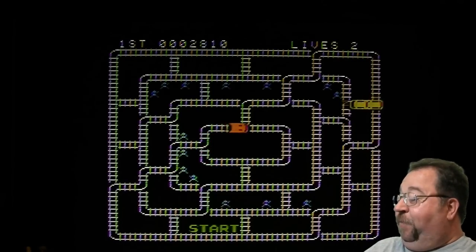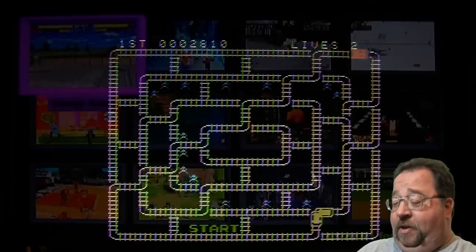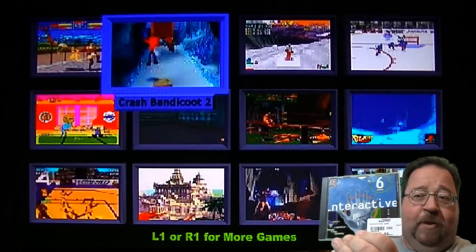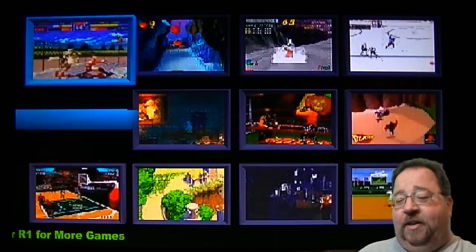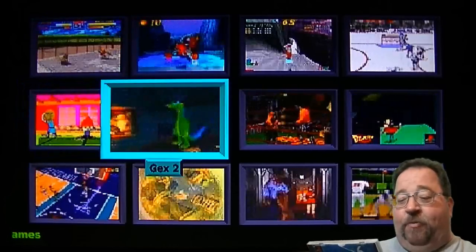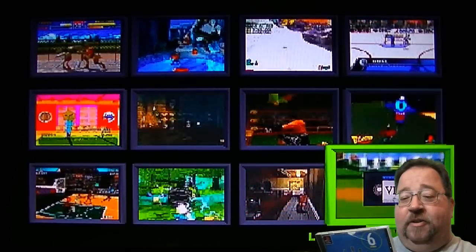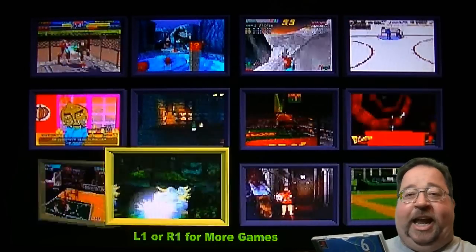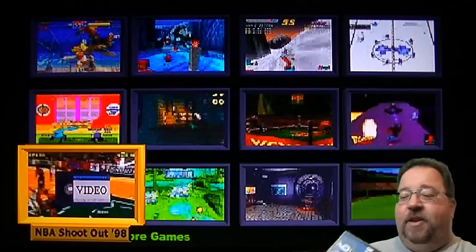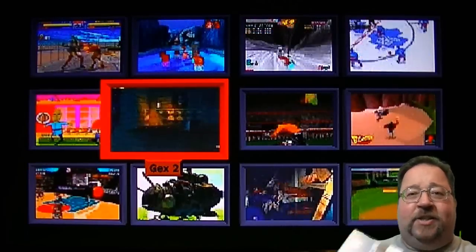And then for my PlayStation, I got a lot of stuff for my PlayStation system this time around. I found one of those interactive CDs for the PlayStation. It has some demo games on there, some videos and things like that. Games such as Parappa the Rapper, NBA Shootout 98, Bloody Roar, some kind of golf game, Gex the Gecko, and some other stuff. It was kind of cool. I've never seen an interactive CD for the PlayStation system before.